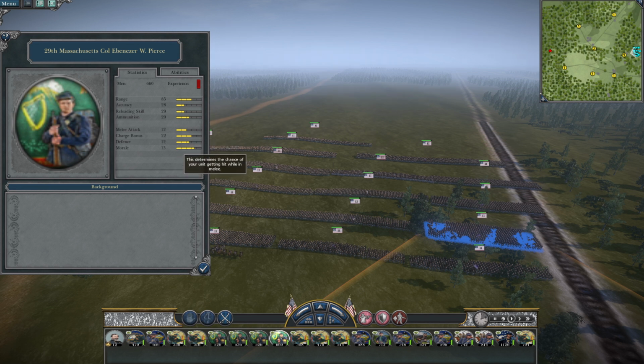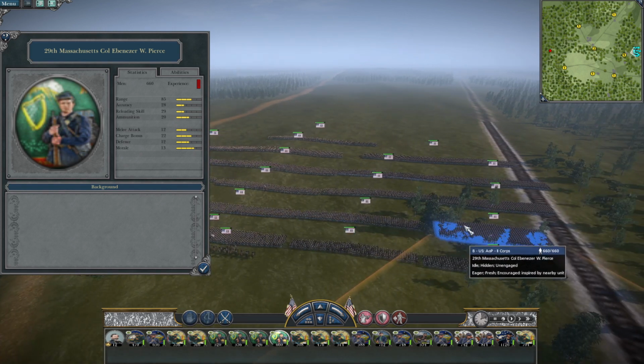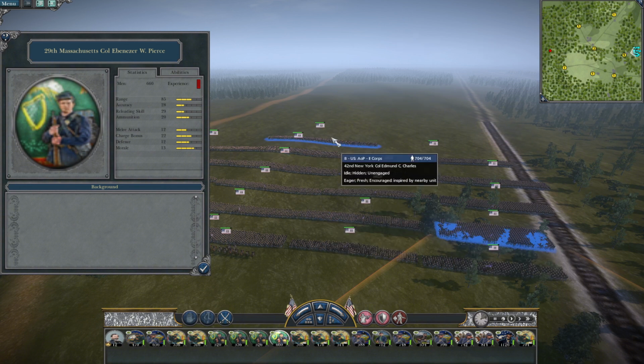Excellent. These guys are going to be great for punching through enemy lines. Defense and morale, 12 and 13. In fact, if you took 2 chevrons and put them on each, these guys would be awesome. And it's essentially the cost of just one regiment you could remove. All right.